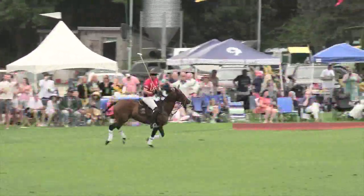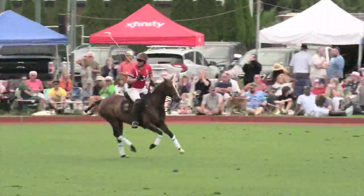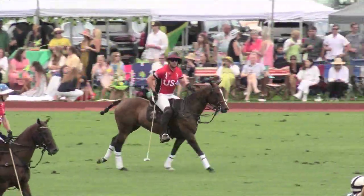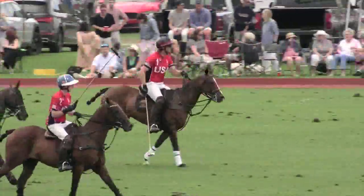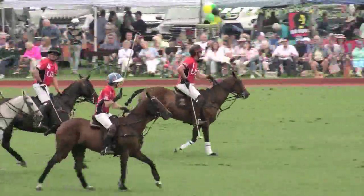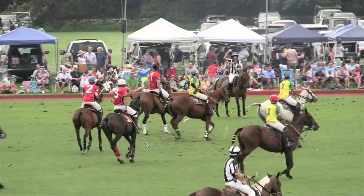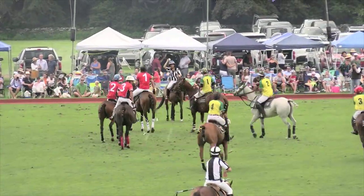Well played, Chris Fragomeni. Sam Clements sort of set it up. Chris Fragomeni did some great play there. A couple of really good shots from Chris. Puts the USA team 5-3. With just over a minute and a half to go. Teams in the middle.